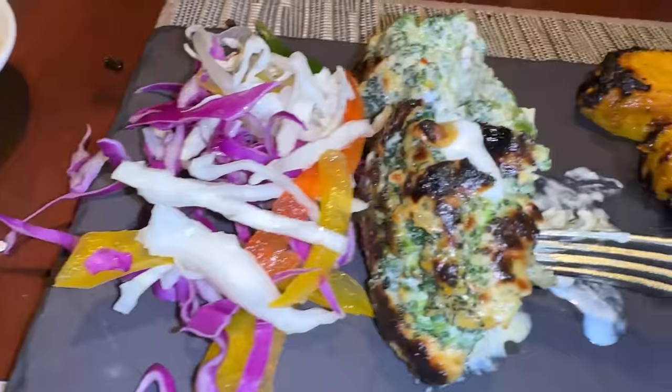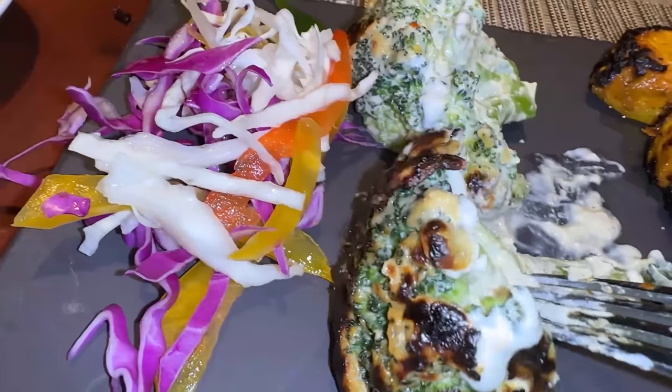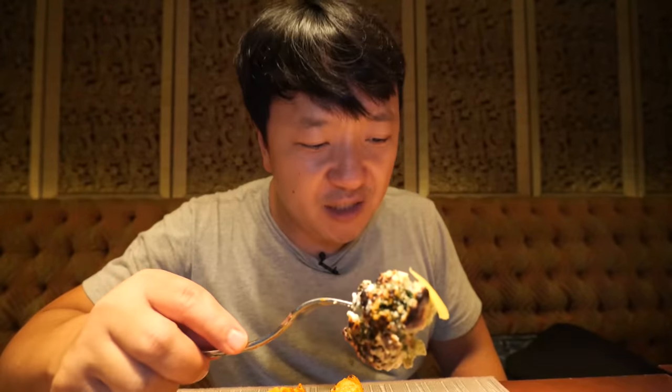What? Whatever magic was applied to it to make it taste this good, that same magic could change the world. I mean, this whole thing is roasted so beautifully. You taste that nice char, and the sauce is roasted and cheese sauce is applied. This is the cheesiest, yummiest broccoli in the world.